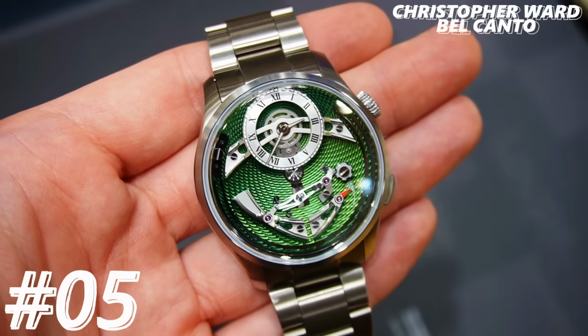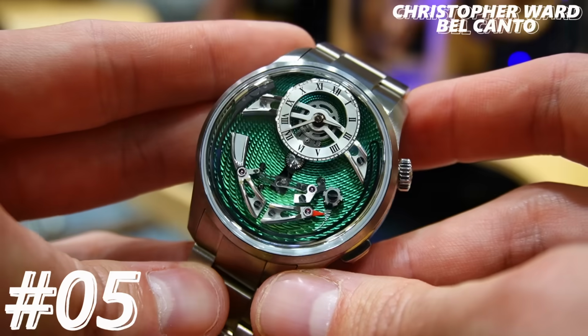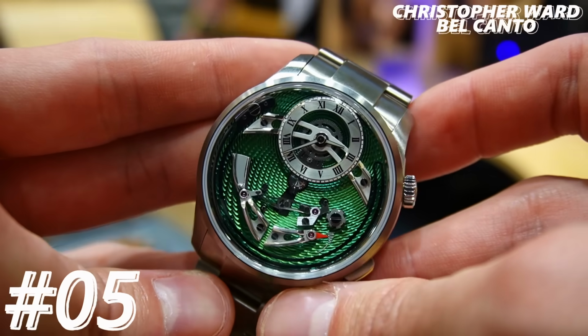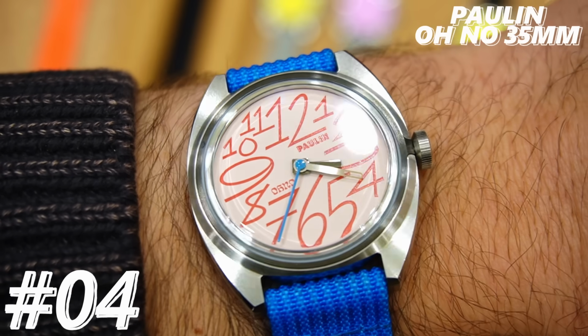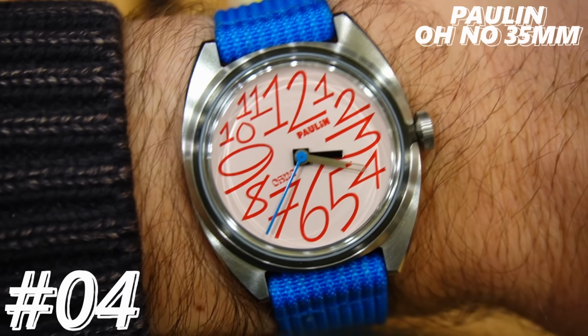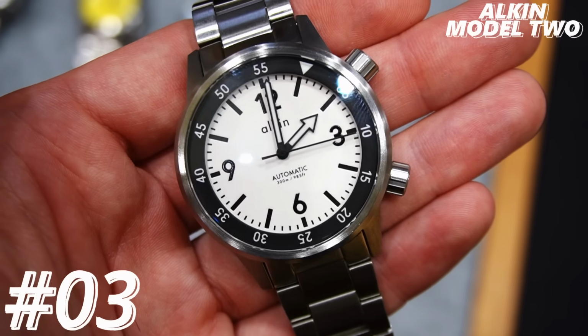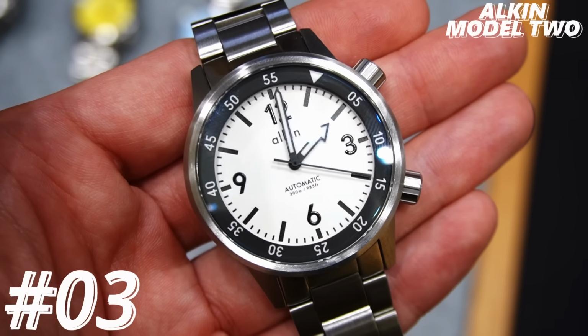So, what are my top 5 watches from the show? Okay, number 5 goes to the new guilloche dial Belcanto by Christopher Ward. I think this is an excellent evolution of the Belcanto, and they've somehow made this watch even better. Number 4 goes to the Paulin Oh No in 35mm. This is a super cool piece that I'd love to throw on over the weekend for a bit of fun. Number 3, so third place, goes to Alkin with the full loom dial compressor. I really enjoy the minimalist design here and the near perfect symmetry.